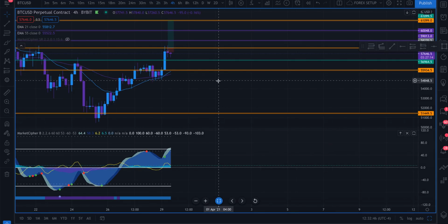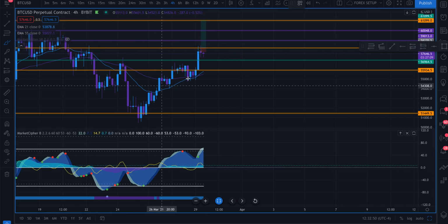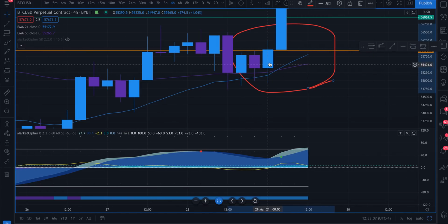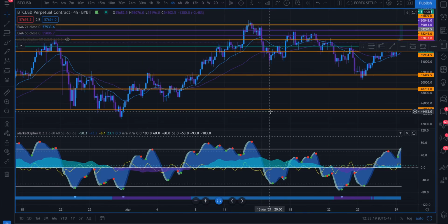Well, on the 4-hour time frame, something very significant has happened, which is after a long time, we've had these two exponential moving averages cross. We had the 21 cross above the 55. Right here, the blue is the 21 EMA, and the purple is the 55 EMA. If we zoom in here, we can see that they just crossed each other either yesterday or today, right around midnight. So this is another bullish sign on top of the daily time frame, which is extremely bullish.